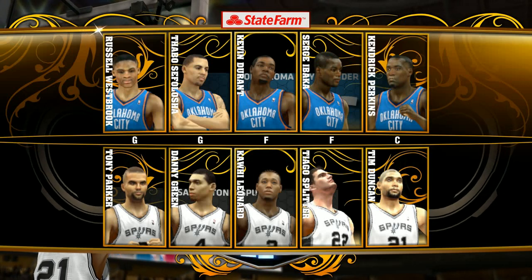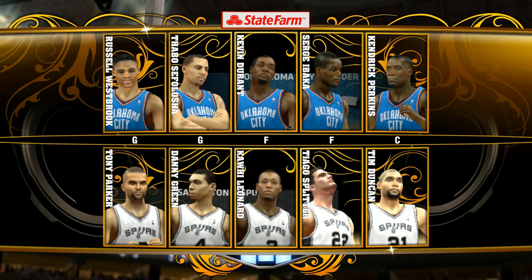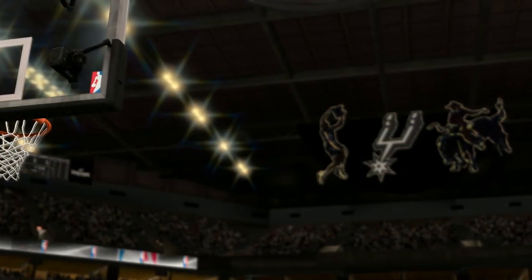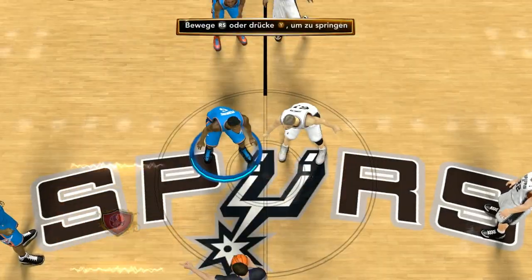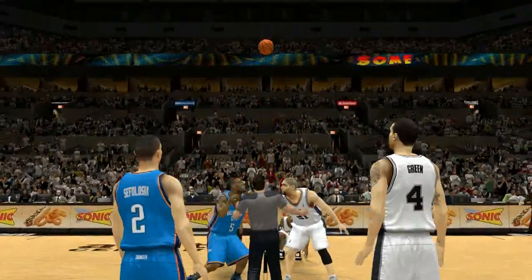Thunder taking on the San Antonio Spurs. And here it comes, the NBA on 2K Sports for myself, Kevin Harlan, and my broadcast partners, Steve Kerr and Clark Kellogg. Welcome, everyone. And now, presented by State Farm, we take a look at the matchups for our tip-off coming up moments from now.